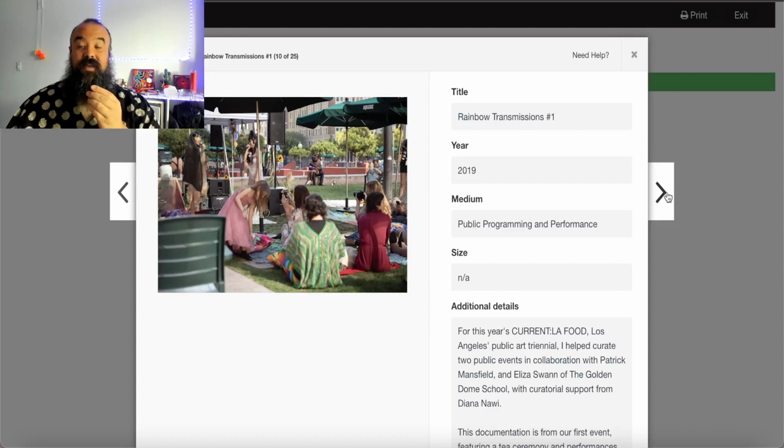And this was an event that took place in downtown LA at Pershing Square. And it took the form of multiple performances. We also had food for the community that came. We invited a lot of our friends, and a lot of folks that were just hanging out in downtown also came to participate. And so really wanting to show that I do work that is my own, and that I also communicate and collaborate with a lot of different folks, and that I like to host public events. That to me is a really big part of my practice.